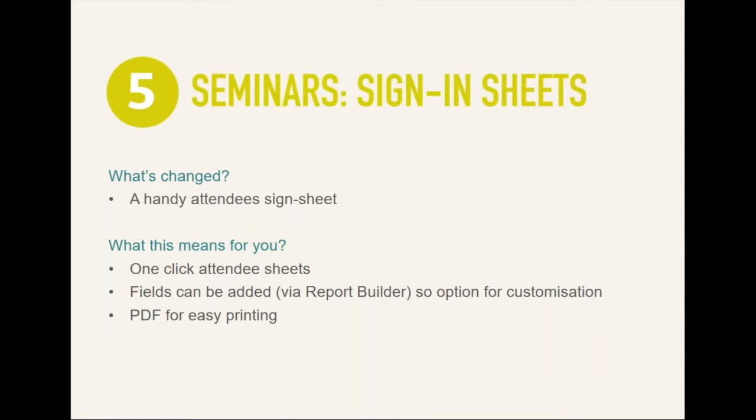So what this means is a quick one-click attendee sheet, which should make trainers very, very happy because they don't have to fiddle around, download all the attendees and then fiddle around in Excel or Word actually creating a sign-in sheet. And as it's implemented using Report Builder, fields can be added and removed if you wanted to customize it. And also, as it's a PDF layout, it prints quite nicely.